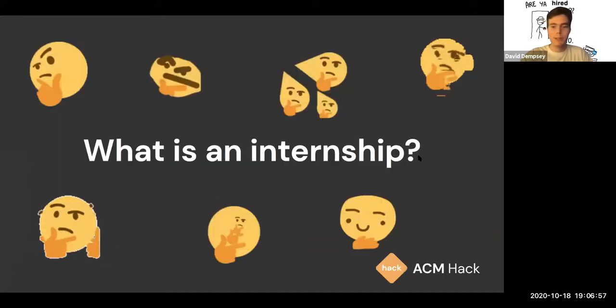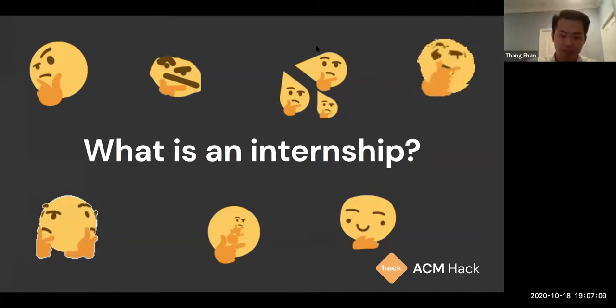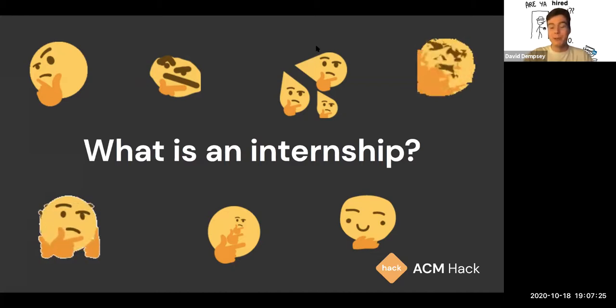Cool. So to start off, if you're here, you probably already know what an internship is, but I'm just going to go over this really quickly. So what is an internship? An internship is basically a 3 to 5 month engagement with a company where you get to interact with company staff and work on a project that will usually add value to the company. Sometimes you'll get menial tasks, but usually you'll get to work on something cool and basically make a product that will be used by the company after your internship ends.